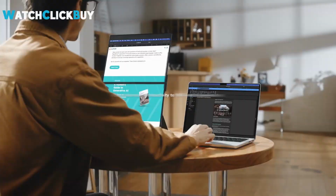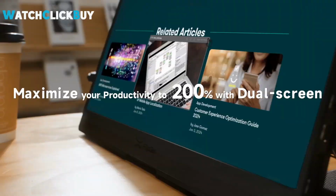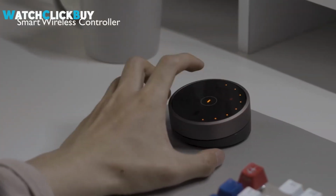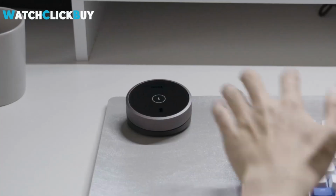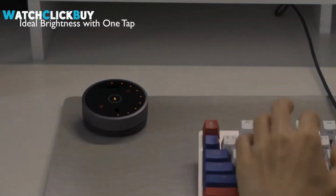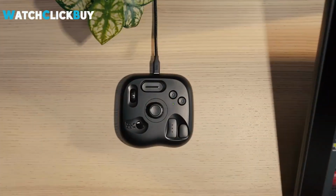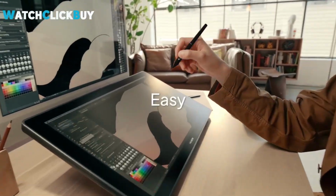Transform your work environment with the latest Workspace Gadgets of 2024. These innovative tools are designed to enhance productivity, streamline tasks, and add a touch of tech-savvy flair to your office setup. From ergonomic accessories to cutting-edge tech, discover the essentials that will redefine your workspace and make every workday more efficient and enjoyable. Embrace the future of work with these must-have gadgets.